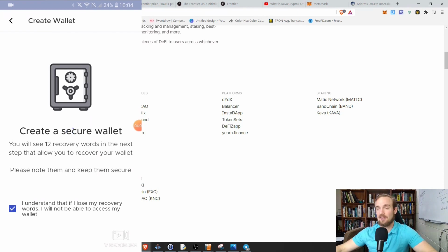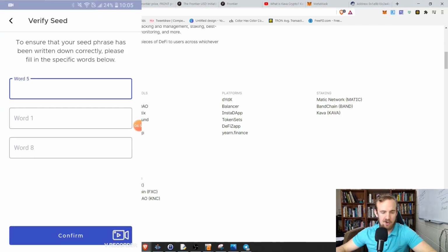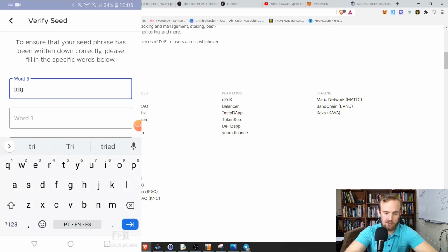Make sure that you write this down, keep it in a safe place, because if your phone gets destroyed, this is the only way that you have of recovering your funds. So I'm going to go ahead and write this down and then I'll come right back. Alright, once we've written the words down, we're going to hit I have noted and continue, and it's going to ask us to verify just a few of those words.